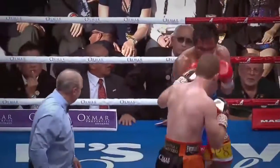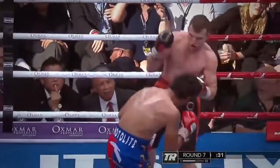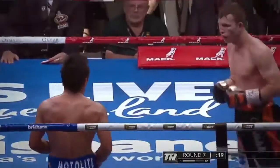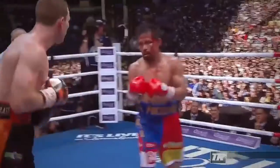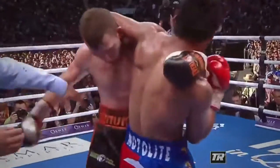Jordan, and also with a southpaw and an orthodox fighter, Danny, as you know. Now there's an urgency from Jeff Horn. Does he have him hurt? I don't know. Oh, nice uppercut by Manny Pacquiao. Just when you think that Manny might... seconds now in the seventh round. Fantastic action there by Jeff Horn and Manny Pacquiao.